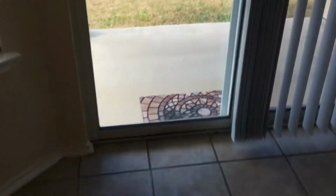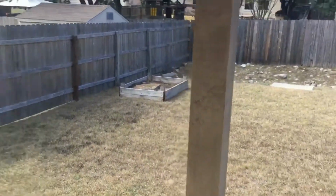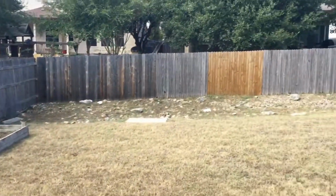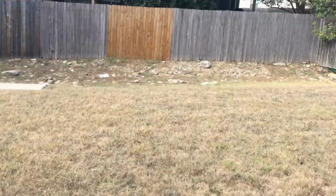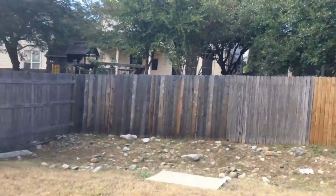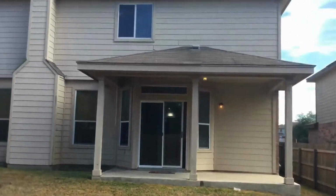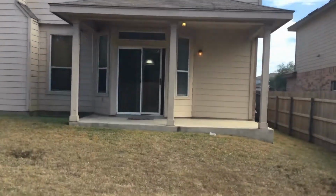Give you a glance at the backyard. Plenty of space back here. There's a look at the exterior back, patio, back patio deck.